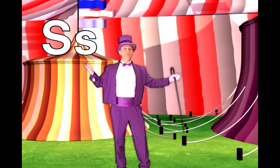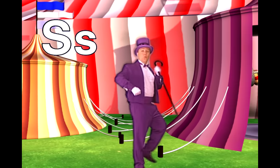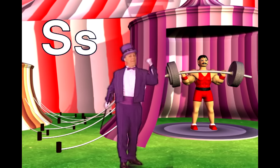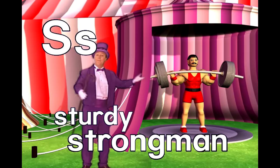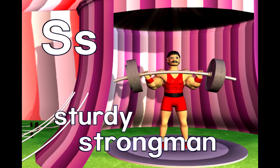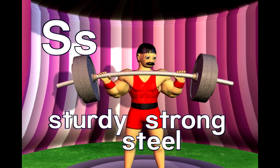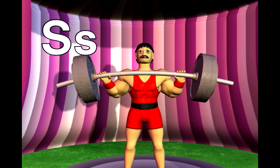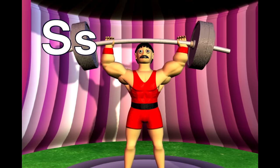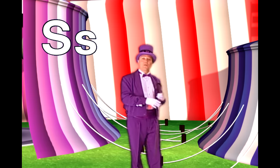We'll see S words at the sideshow. Now there's a sturdy strong man with steel upon his chest. Sturdy, strong, and steel all start with S. Wow, that's a trick I'll never learn.